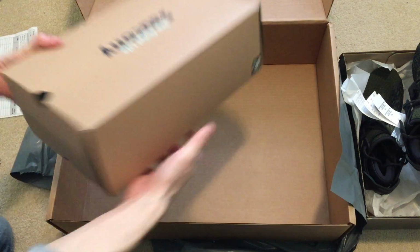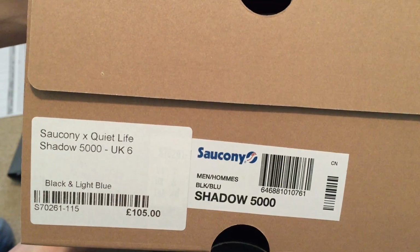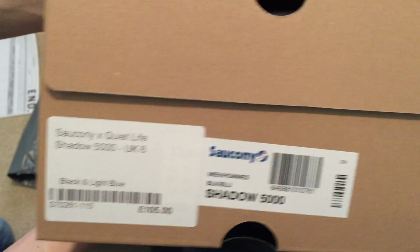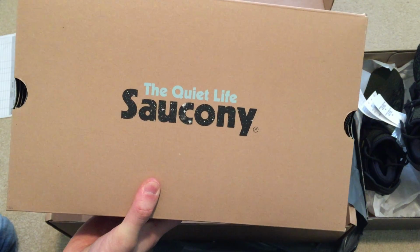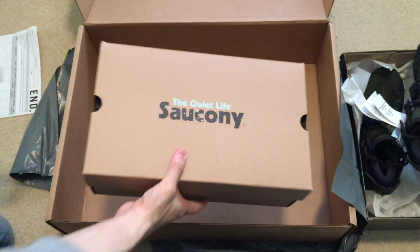This one is Shadow 5000s, UK 6. Colorway is black and light blue. Always go half size, full size down on Saucony since I like a snug fit. Here's the box. Quiet Life and Saucony collaboration.